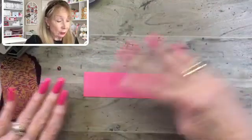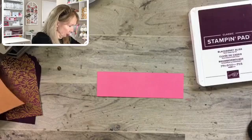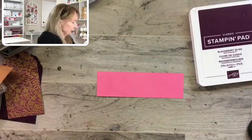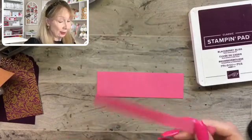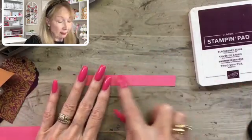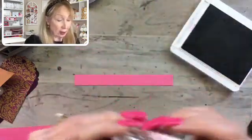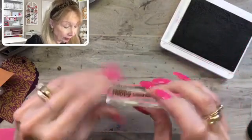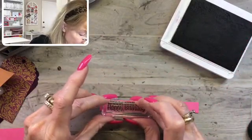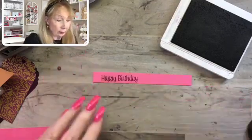Okay, now let's start with our sentiment. I've got a, well, you know what? I had another piece of cardstock here. Hold on. I thought I did. Yes, here I do. I had this large piece, and I was cutting it down to make the sentiment this size, and then I found a scrap this size, which I think is a 1/2 inch wide, and we're going to see if it fits on here. I think it will. I think the happy birthday will. And so I'm going to put my head over there, hopefully get it straight. There we go. That worked out much better.